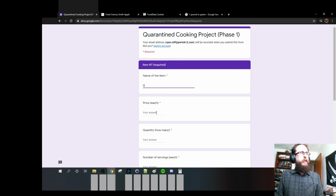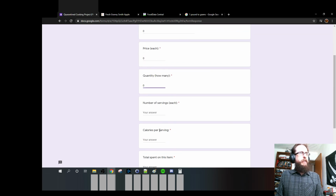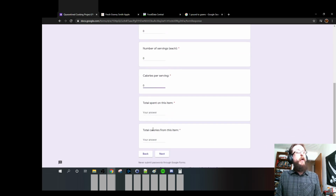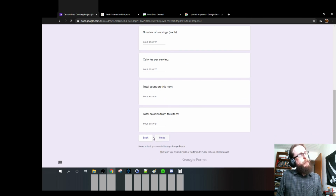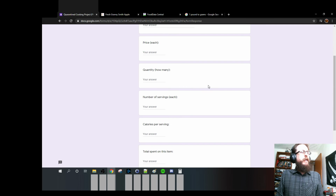Item number 7. And again, item number 7, I was required to have 7 unique items, which is why I'm filling in all this dummy information. Items 8 through 10 are optional, so I can just skip through these.